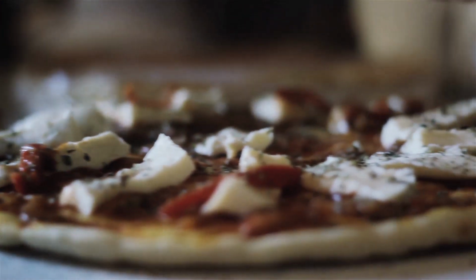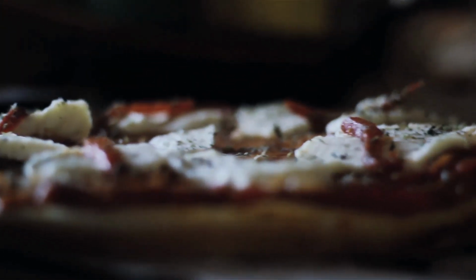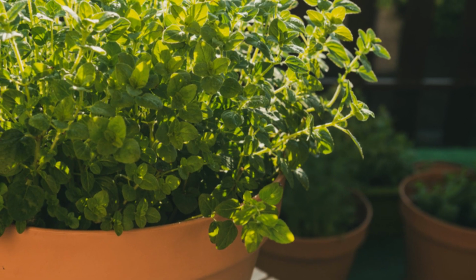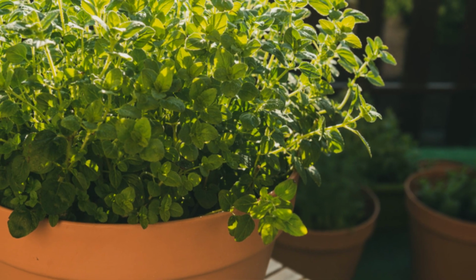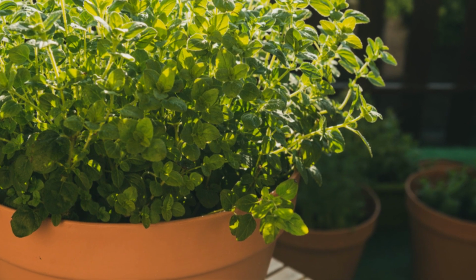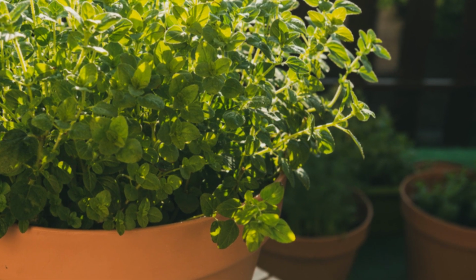The flavor of oregano is bold, earthy, and slightly peppery, making it perfect for pizzas, pastas, salad dressings, and marinades. And when grown indoors, it doesn't just add flavor, it perfumes your kitchen with a savory scent that's hard to beat. To keep it healthy, give it about 6 to 8 hours of light a day. A south-facing window or grow light works great.